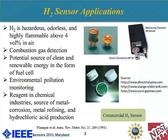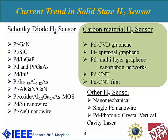So, the hydrogen sensor application. Hydrogen is used in different industries, and it is also important in some other places. The thing is that hydrogen is hazardous, odorless, and highly flammable above 4 volume% in air due to its really low flash point. Hydrogen sensors are used in combustion gas detection in different types of transportation. Then it is a source of clean and renewable energy in the form of fuel cells, and hydrogen sensors find lots of application in different industries.